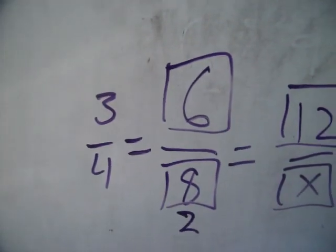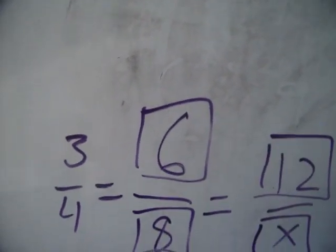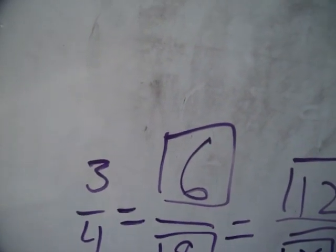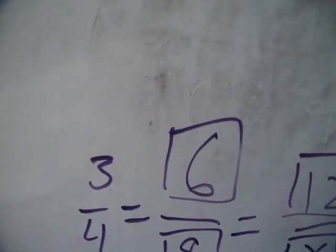So now, what do we have? We don't have a pug. We have 3 and 6. What's that other side got to be? If the whole rectangle's 6 and one side's 3, what's the other side have to be? It has to be 3. 3 times 3 is 9. Oh, 2. Okay. I was going to say.